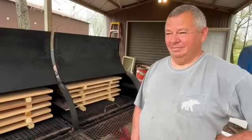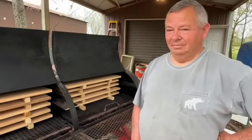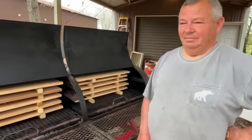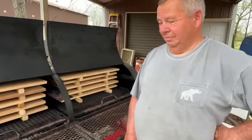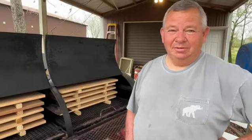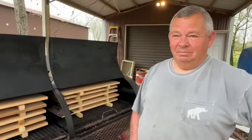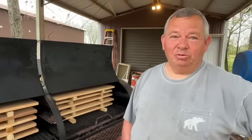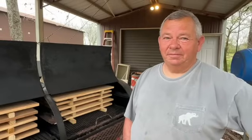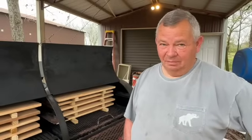Okay, so here we are. It's the next day. It's now Saturday morning. We just got through with Bible study, and here's all our wood in the grill. Mark, how long did we cook the wood? 4.5 hours. Give us an idea how hot it was. I got it set on 200. And so it stayed pretty much constant at 200 degrees for 4.5 hours.